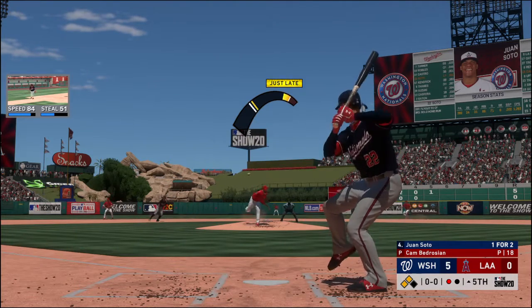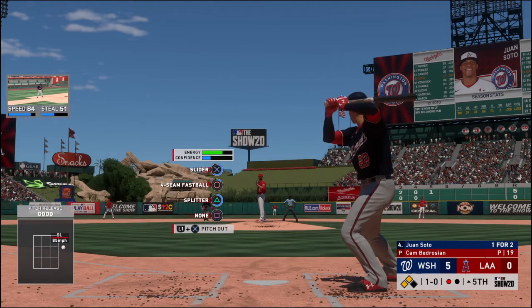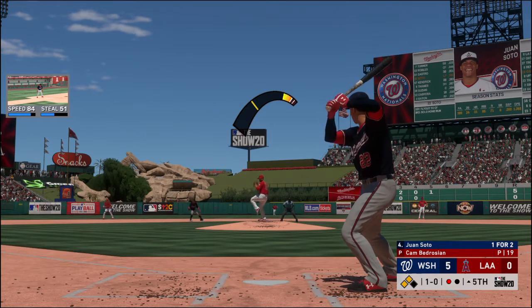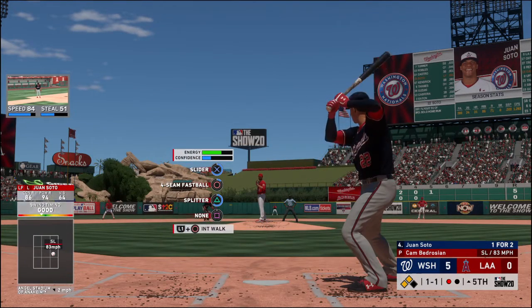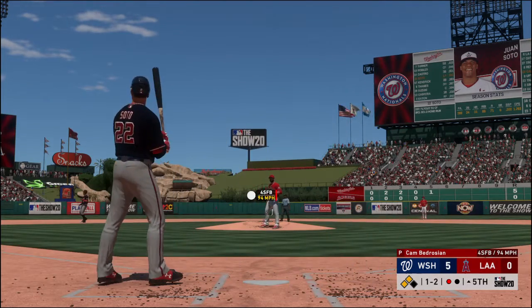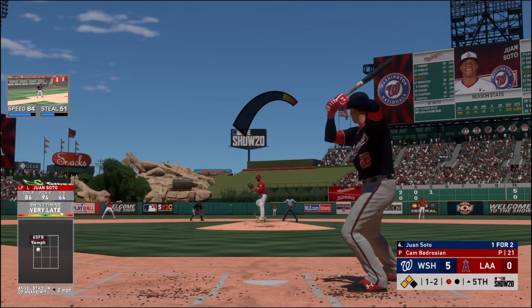Juan Soto to the plate now, as he'll take a look at a slider here that misses for ball one. He's working on a 1-for-2 game so far. Swing and a miss. Looked like the slider there. A ball and a strike. One ball and two strikes to count. Runners are at second and third with one down.